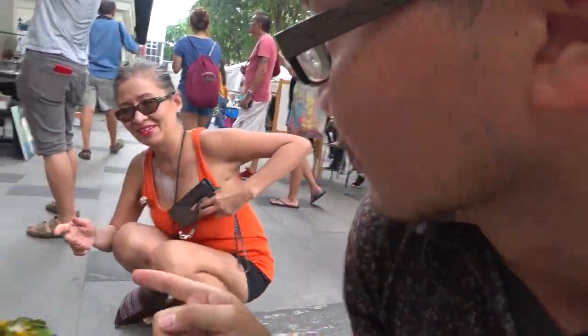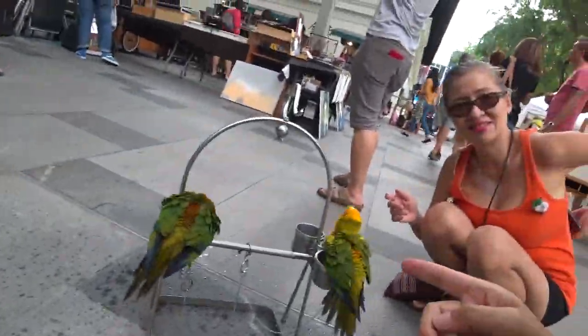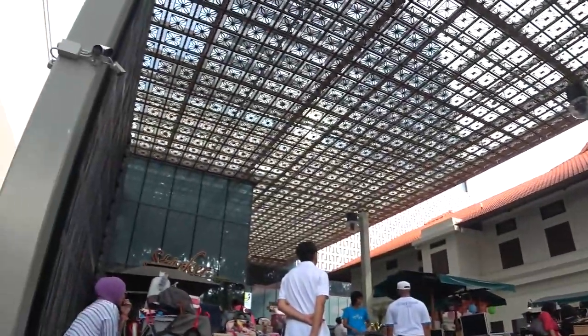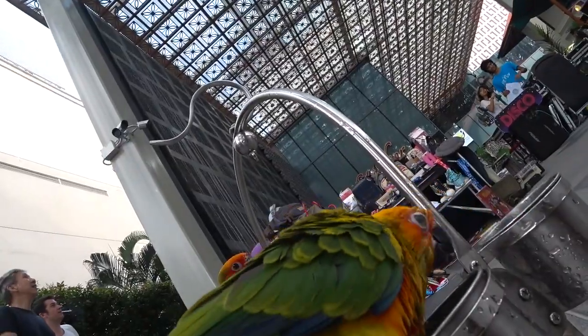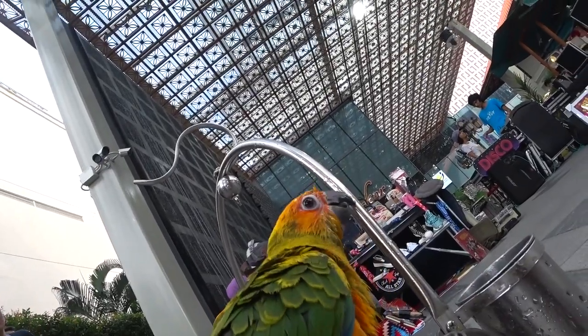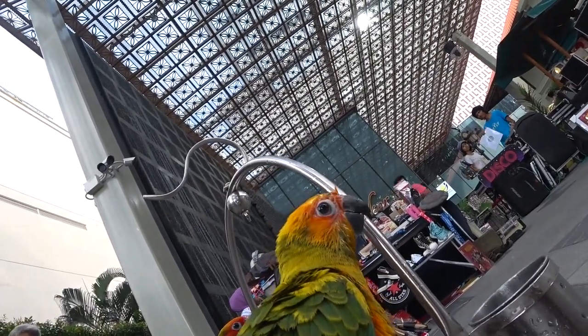One of Derek's birds, Rainbow, is stuck up there right now. Not stuck up there, it flew away. It flew away, so we're going to try to get him back. Yeah. These are his brothers in the hood. Bye!